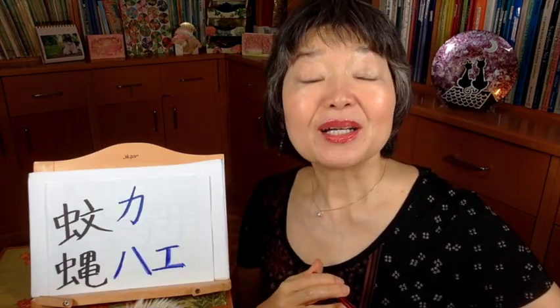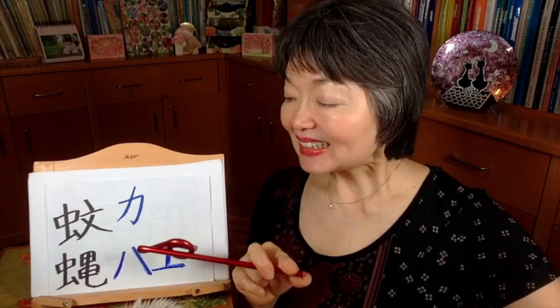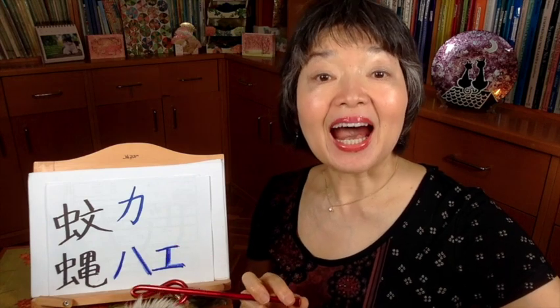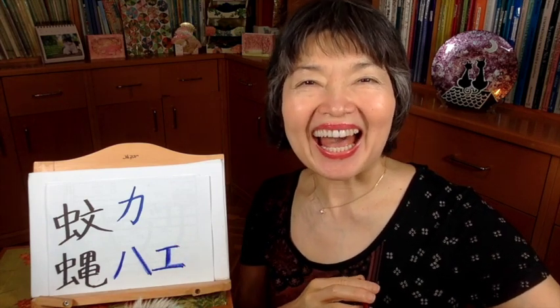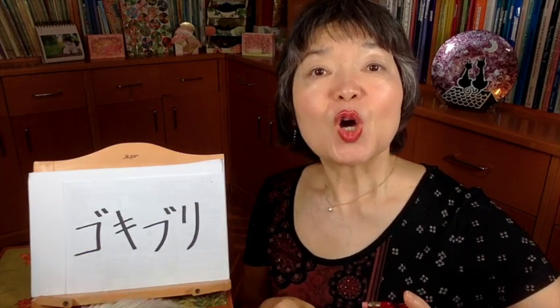Some examples about bugs. The first one, 蚊. Only 蚊. 蚊, this means mosquitoes. Ooh, mosquitoes. And the second one, ハエ. ハエ. Not ハイ. ハエ. This is fly. Flies. No one likes this bug. ゴキブリ. ゴキブリ. This is cockroach. Cockroach we say ゴキブリ and we count 1匹、2匹、3匹、4匹、5匹.